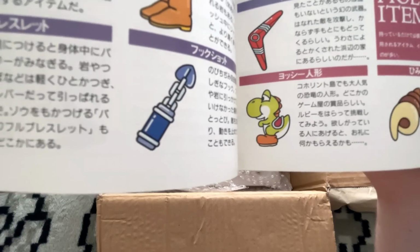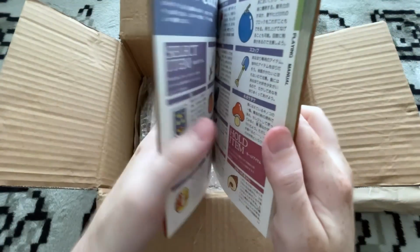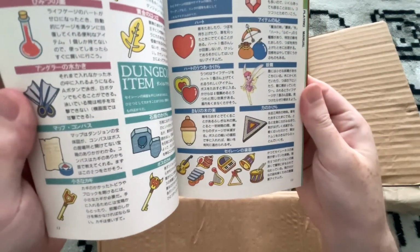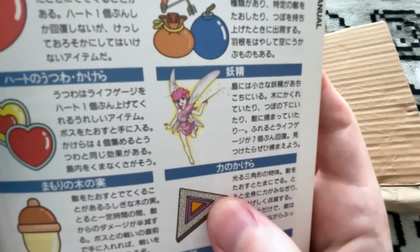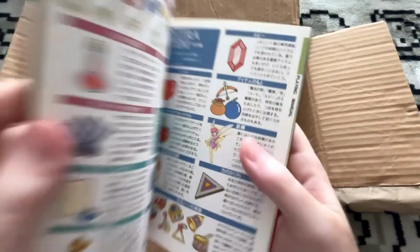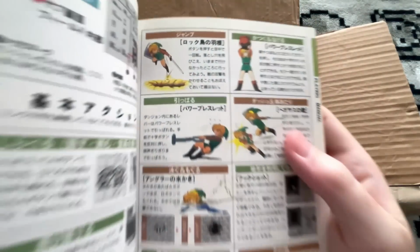I keep forgetting Yoshi's in this game. There's so many different Nintendo characters, like Kirby's in this game as well. It's really something. Look, check out the fairy there. Why is she so detailed compared to the acorn? What's going on?